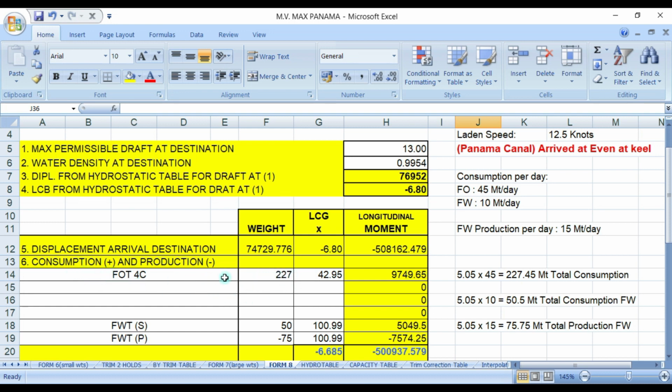Consumption means add because you start from Panama going back to New Orleans. So instead of consumption, you have to add, or plus sign. So the total consumption of fuel oil is 227. Let's say an FOT fuel tank number 4C, and the LCG is 42.95.